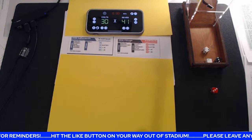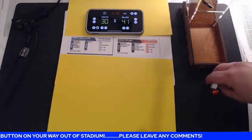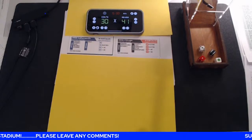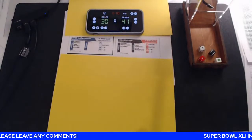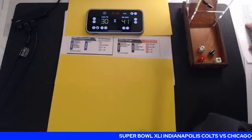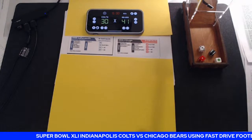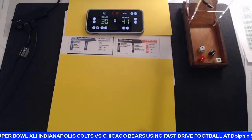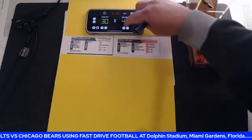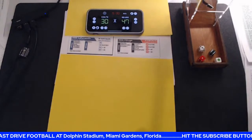Average field position for the Bears. One tick comes off the clock. If you're a Colts fan, you like that. On a 1-3-6. Prolific offense, though. You're not going to like this. A quick strike. The Sider Die says they are prolific. Touchdown pass.